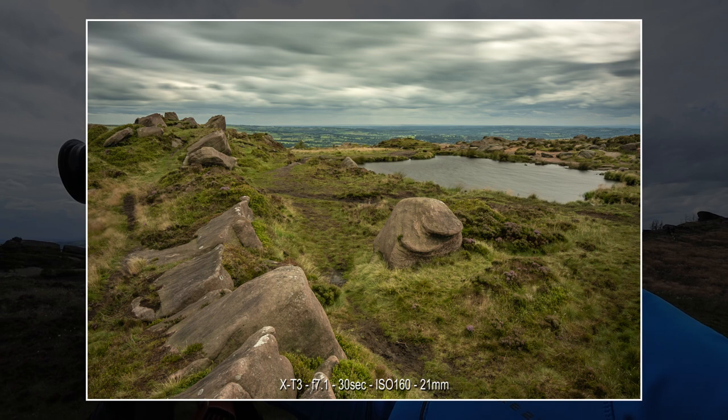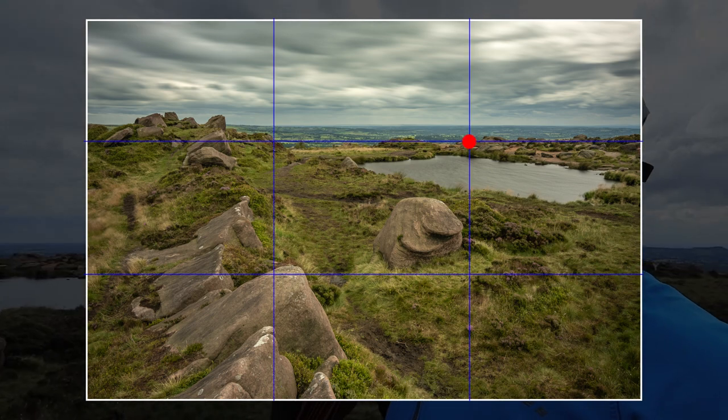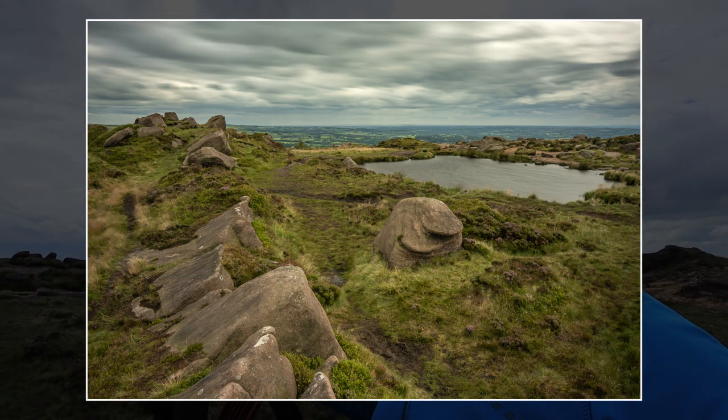I don't mind about that. So yeah, that's the shot. Pulls up on the right hand thirds. Rocks leading you around from the left hand side, just to hold the image in rather than just a blob of water. So yeah, that's about it.